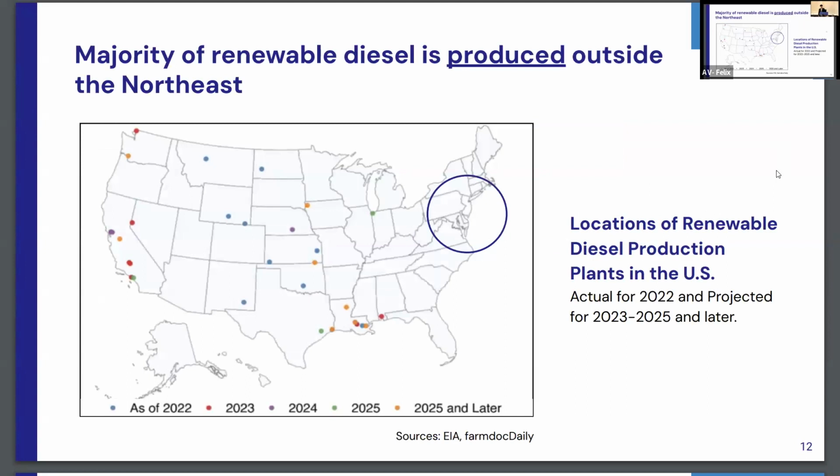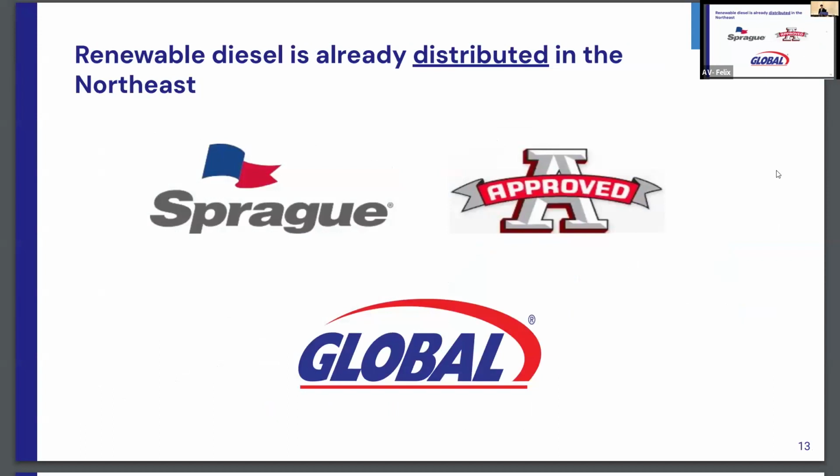And in terms of infrastructure, we've tackled it from two parts, from the production and the distribution end. In terms of production, I hope you can see that, but there's just not a lot in the area for New York right now, and there aren't really plans in the near future. That makes it a lot harder for renewable diesel to compete with petroleum diesel, which is just so readily available here. And whilst the production really isn't happening in the New York, New Jersey region, there are a lot of distributors, through Sprague, Approved Oil, and Global Partners.